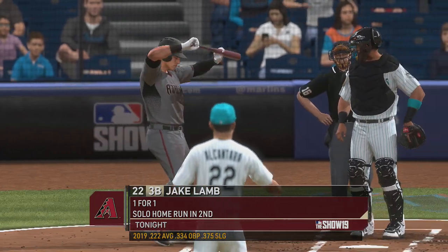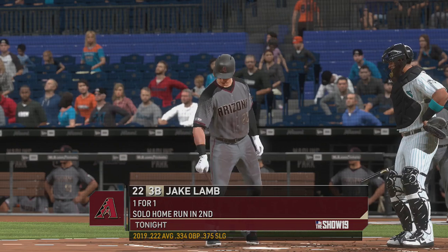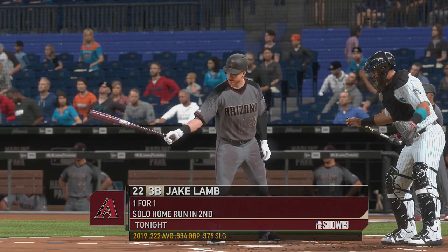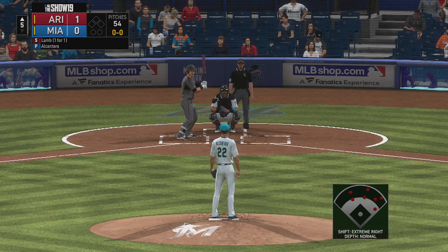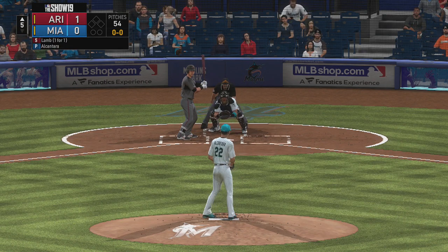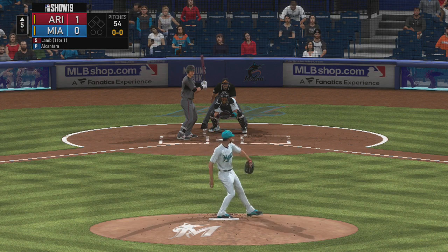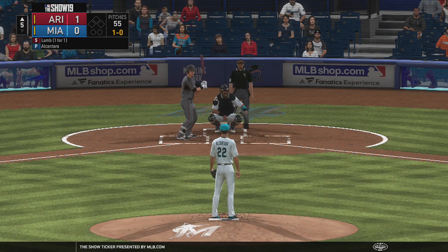Coming to the plate now, Jake Lamb will start things out as we begin the fifth. And that last at-bat when he went deep, he turned around a pretty good fastball. So I'm kind of thinking this guy's a good fastball hitter. So I might want to move that ball up and down and in and out and try not to throw it right down the middle of the plate. High and tight here to begin the inning. It's ball one.